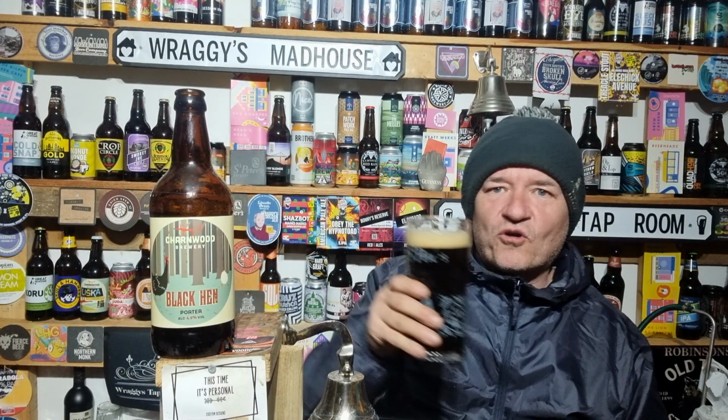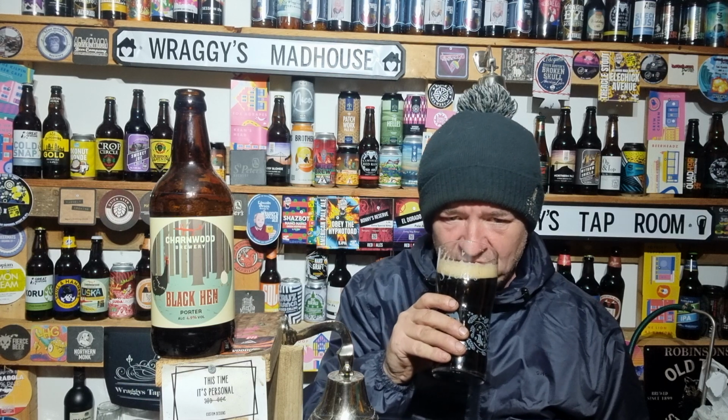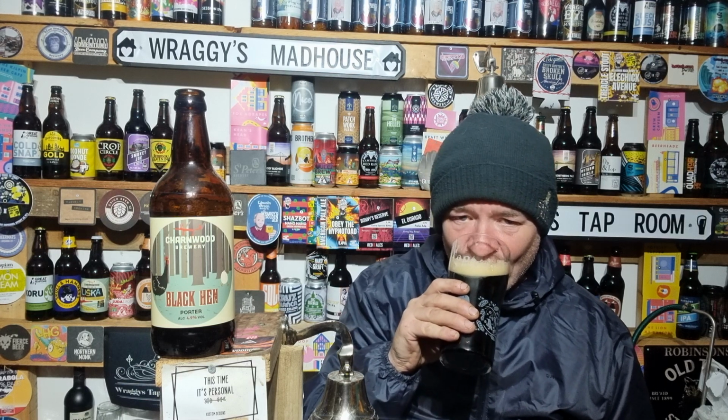Anyway, lovely black pour this, Black Hen Porter. I just fancied a dark beer. So certainly a malty nose, slight roastiness on the nose. Malty, certainly chocolate, espresso. Yeah, I'll go for that. I thought I got a hint then of the berry as well.